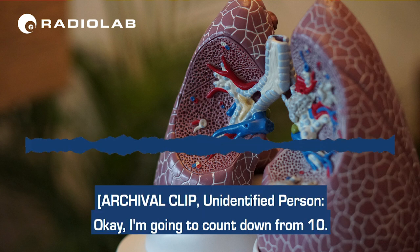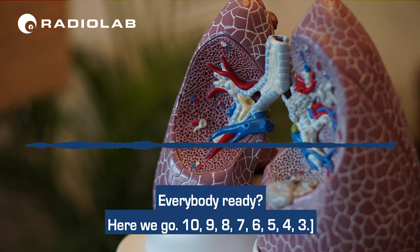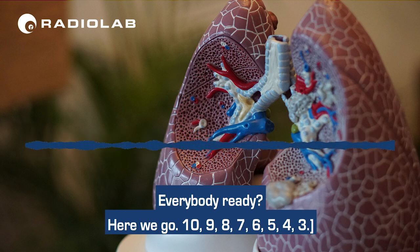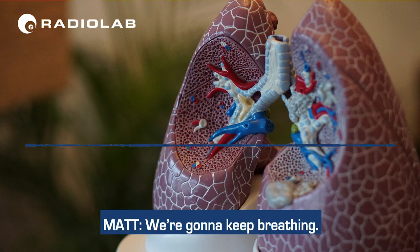Okay, I'm going to count down from 10. I will stop the countdown at 3. Everybody ready? Here we go. 10, 9, 8, 7, 6, 5, 4, 3. We're going to keep breathing.